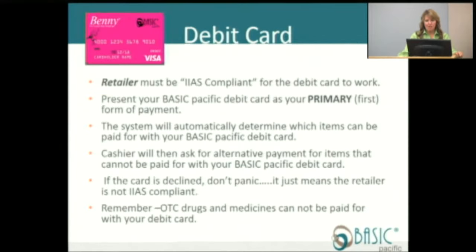The debit card is used at retailers all across the United States and works really well for your over-the-counter supplies. There are thousands of supplies that are eligible that you can use your card directly at the retailer for.